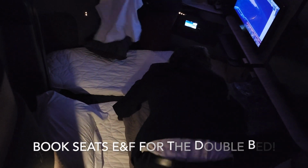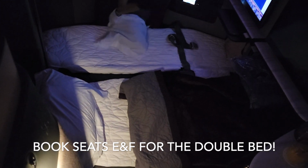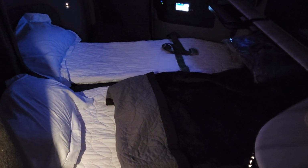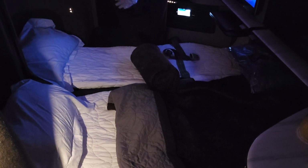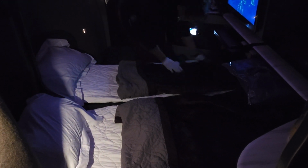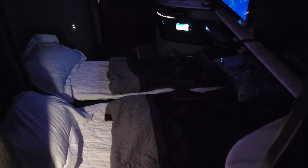Man, we ate so much to the point where we got sleepy, so we asked the flight attendants to get our beds ready. Pro tip, when you book Q Suites, always get seats E and F if you're traveling as a couple, because that's where the double bed is. You may have to call Qatar Airways to reserve those seats because they'll block them off on the website because they're so popular. So definitely call and reserve those seats because the double bed is everything, y'all.